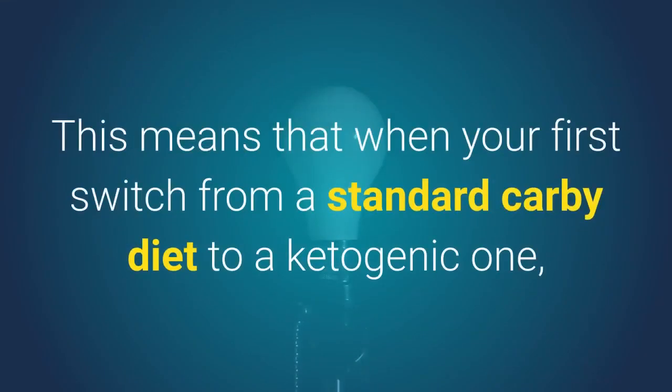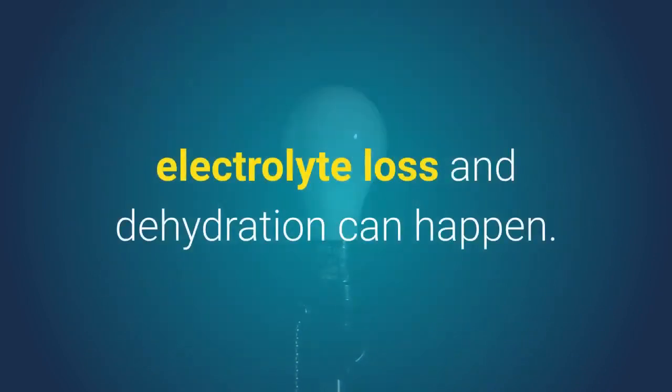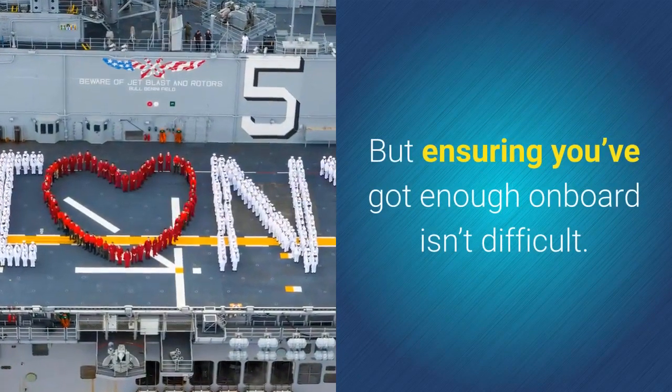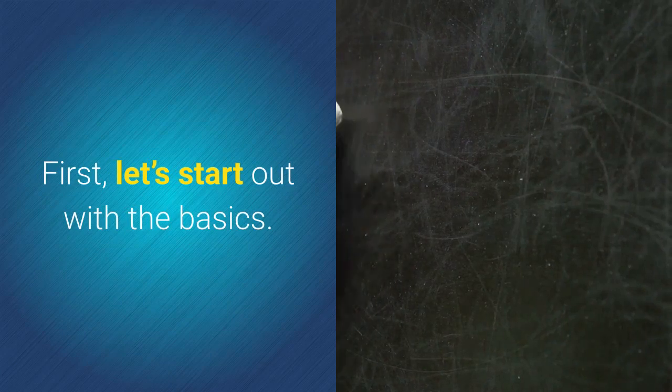This means that when you first switch from a standard carby diet to a ketogenic one, electrolyte loss and dehydration can happen. But ensuring you've got enough on board isn't difficult. First, let's start out with the basics.